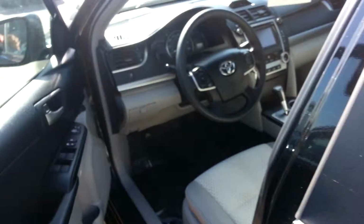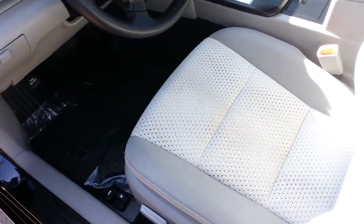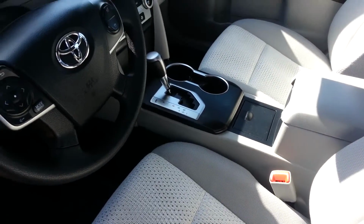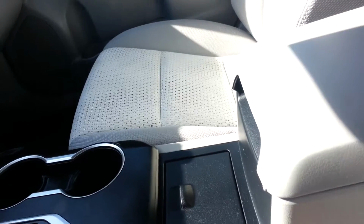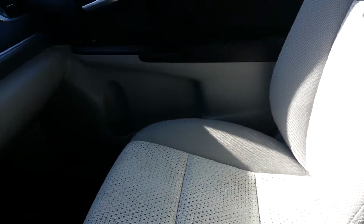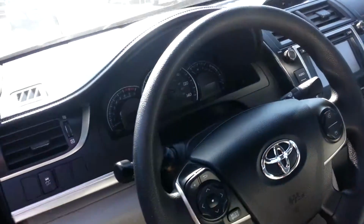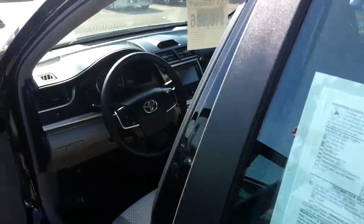Let's look at the inside of this. A very good example of an LE Camry. It has the ash or gray interior on it, and boy, I do not see anything wrong with this either. This is a very nice car inside and out. I'll show you the back seat area here. Oops, gotta hit the remote again.